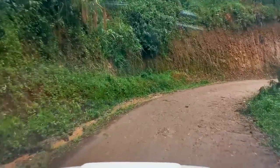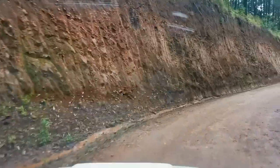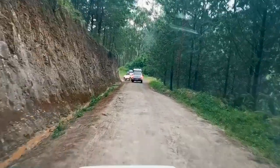Bwindi Impenetrable Park. That's what you see in front of you. It's a gorgeous rainforest. And you'll be walking in it tomorrow. It is really a beautiful forest.